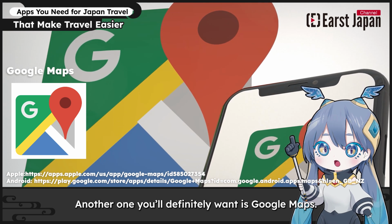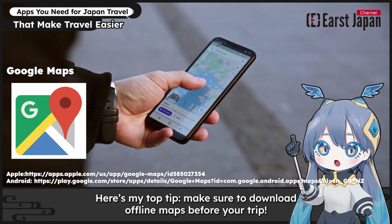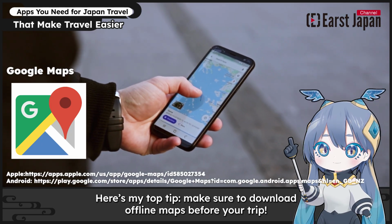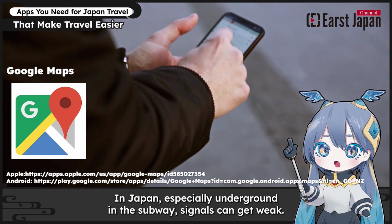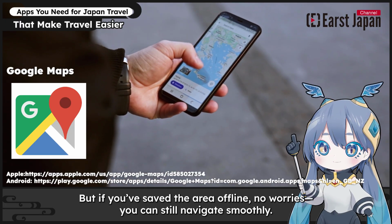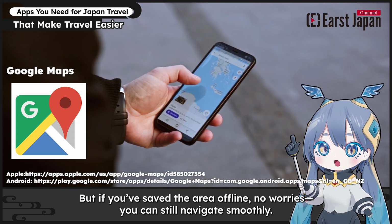Google Maps. Another one you'll definitely want is Google Maps. Here's my top tip. Make sure to download offline maps before your trip. In Japan, especially underground in the subway, signals can get weak. But if you've saved the area offline, no worries. You can still navigate smoothly.